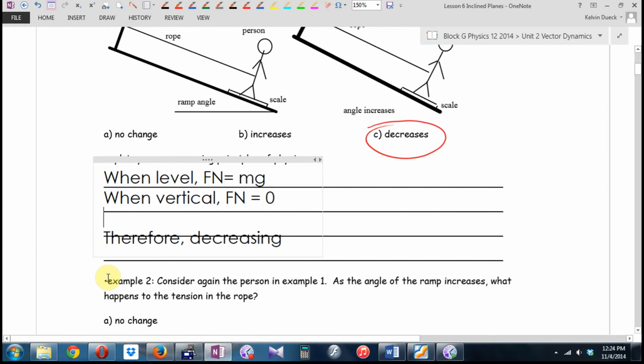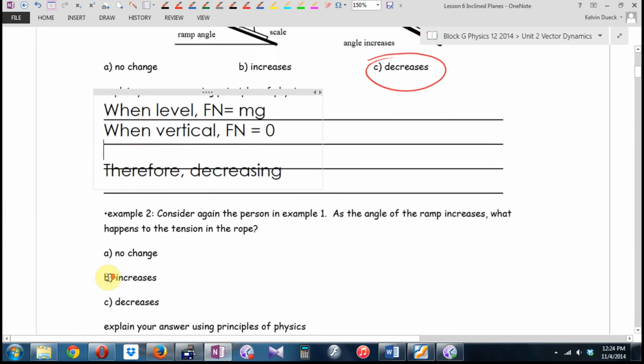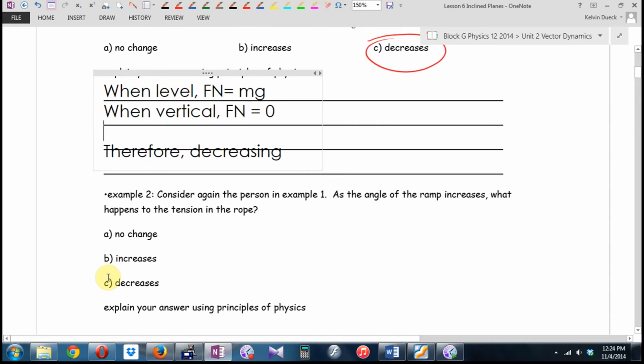Same example. As the angle increases, what happens to the tension in the rope? No change, increases or decreases. I bet you can figure it out using the same methodology that we just used. Think about level, think about vertical, think about when is the tension the most, when is the tension the least, and how would I get there? What do you folks think?